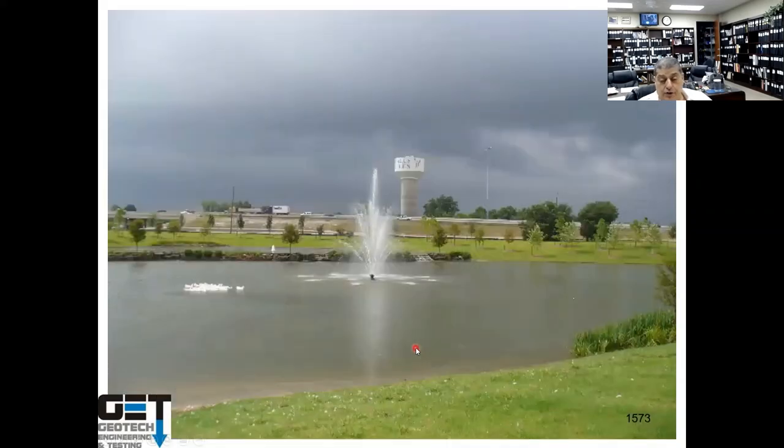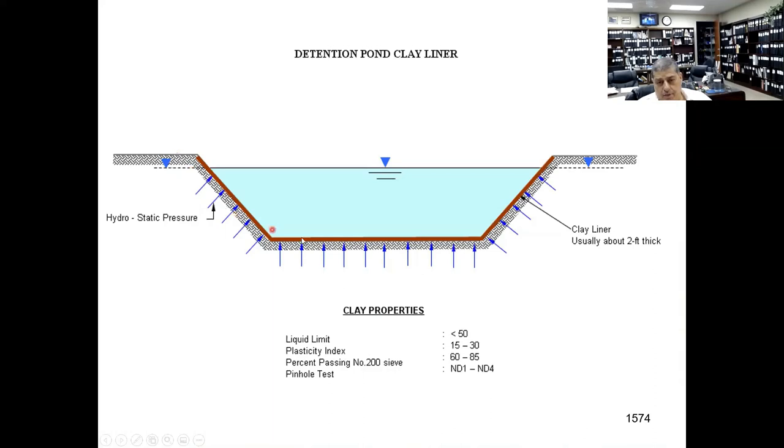Sometimes you want a recreational pond where you don't want the water to disappear. So you put a clay liner on your detention pond, usually about 24 inches thick. Make sure your clay liner has a liquid limit less than 50, PI between 15 and 30, 60 to 85% passing number 200, and the soil should be non-dispersive.